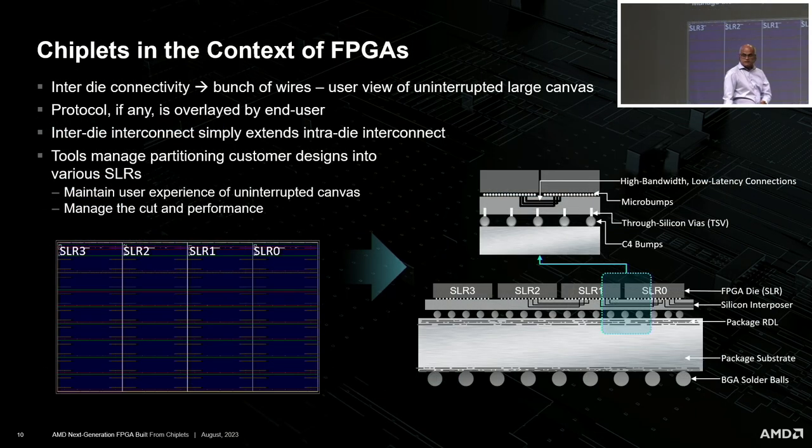Now, once again, the notion of chiplets in the context of FPGA is not new, especially when I'm talking about AMD FPGAs. We've been building chiplet-based FPGAs for the last three generations. A few key points about how chiplets work in the context of AMD FPGAs bear illustrating.